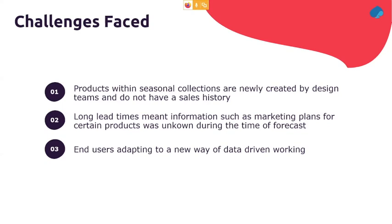Then the second thing being the large lead times in the supply chain meant that things like a marketing push for particular products were unknown at the time of prediction. So for example, if a particular bag or a garment was going to end up on a billboard. So certain factors that pushed for the item to be a successful seller were completely unknown when we were trying to forecast for those items.